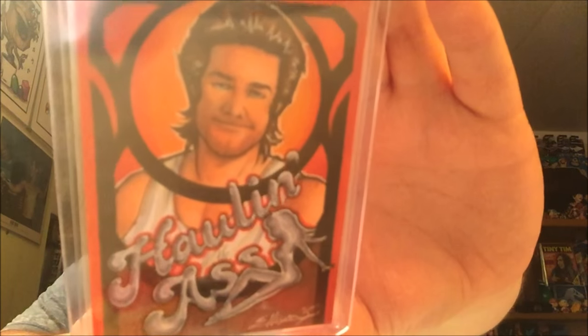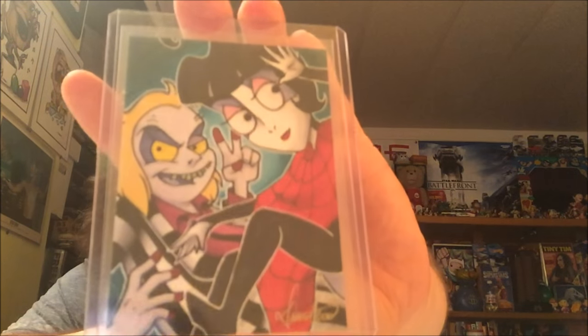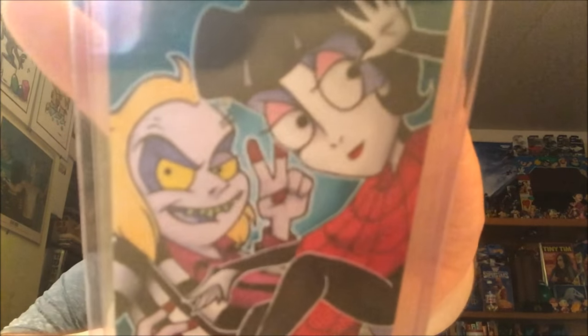Now this, I got 2 sketch cards from Danielle Ellison. They were 15 each. Really cool. You got Jack from Big Trouble in Little China. Really nice sketch card. And I got a Beetlejuice from the Beetlejuice cartoon series, which is really cool. It's very nice. I love it. Had to pick that one up.